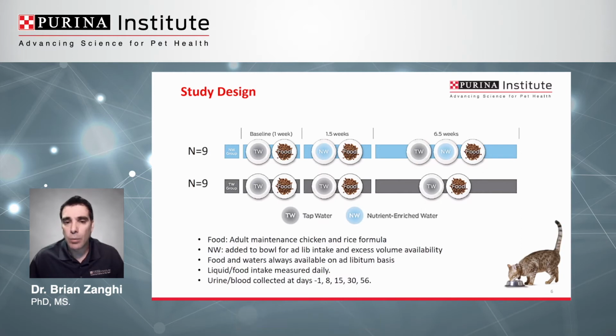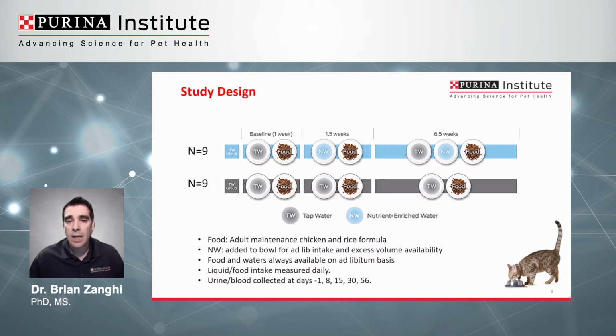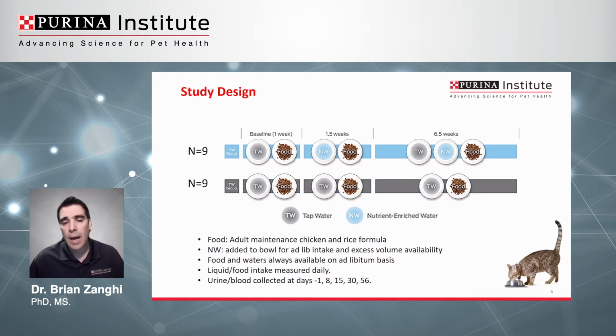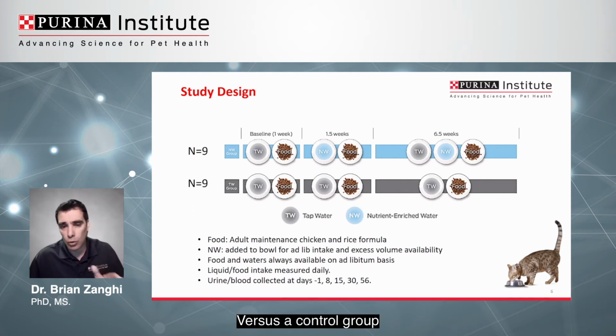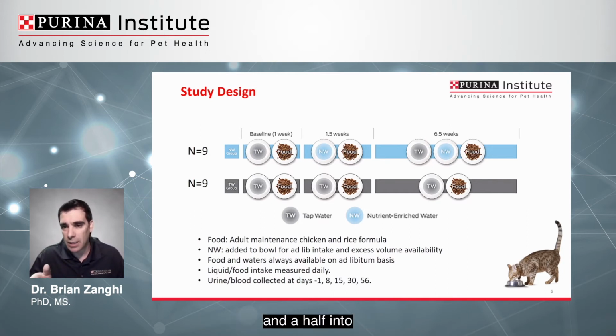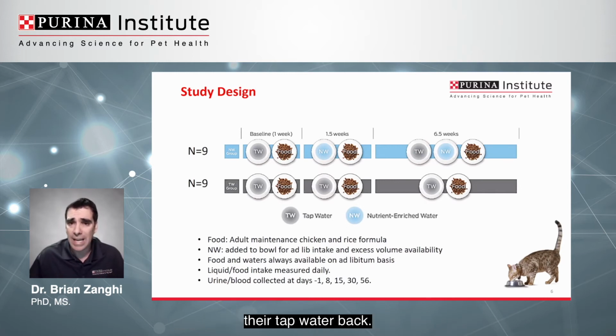Then we move into the one and a half weeks of the start of the test phase, where again, we were able to measure total water intake because we measured food on a daily basis, as well as their liquid intake. So for the nutrient water group, they only had access to the nutrient water or the water supplement, and substituted that out for their tap water. And the reason being is that we knew from the preliminary data that the nutrient water acceptance was very high. So there was very little concern in removing tap water and replacing it with nutrient water, versus a control group where they had tap water over the entire course of the study. Now, when we go from after the first week and a half into the final 6.5 weeks, we're looking at a 3-bowl feeding option where they have now been given their tap water back.